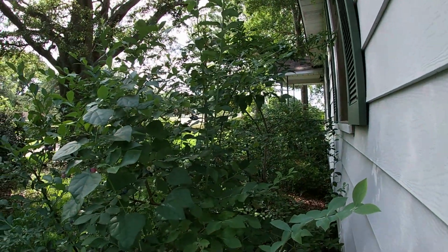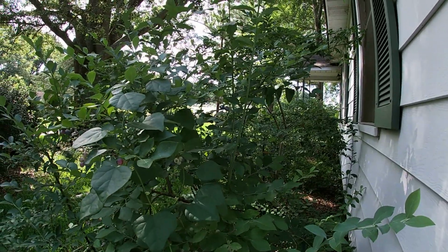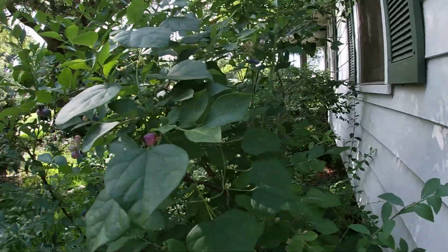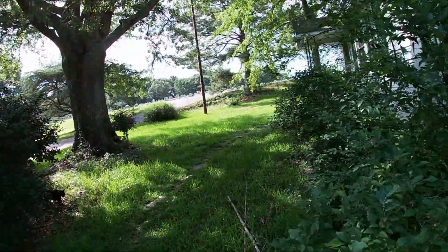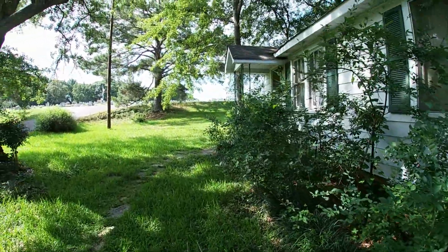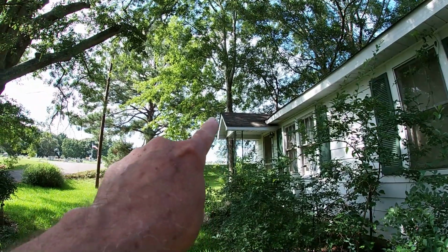Now I just saw the mockingbird. Did you see its shadow? Yeah, they think these blueberries are theirs. They'll swoop down on me, and I swat them back. They don't get too low. You can see them right up there. See them up on the top of the roof? Right there?